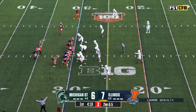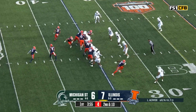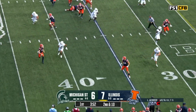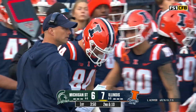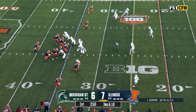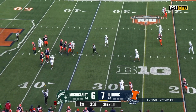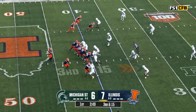Colin Dixon in motion, and a flag for a false start. Play fake to Valentine as Altmaier rolls and throws, and Arkin is out of bounds, or as he tries to reel it in, it's actually as Altmaier resets things. Empty backfield and another false start, it appears. In the wrong direction here, all the way back to their own 40.